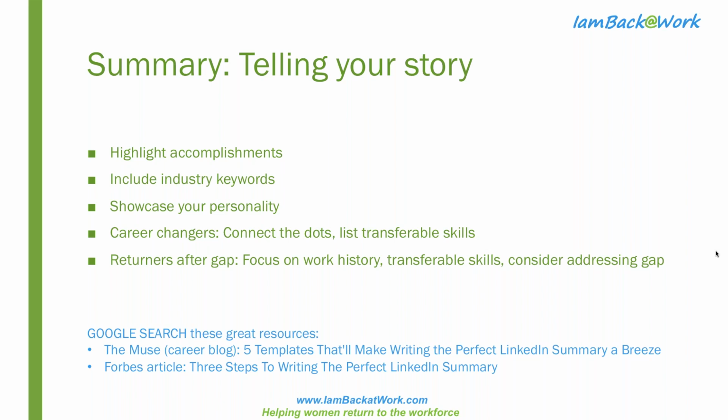So like I mentioned before, get inspiration from others. Take a look at other people's profiles who are doing the type of work you want to do, and model your summary after theirs. You can see what works well that way. The other article here, one from Forbes, 3 steps to writing the perfect LinkedIn summary. Again, mentions some of the things that we talked about just now, but goes into a little bit more depth.